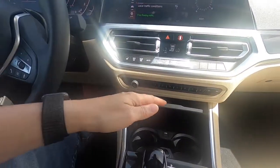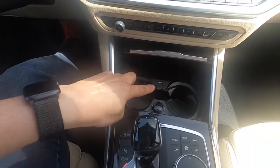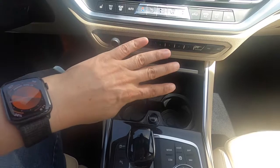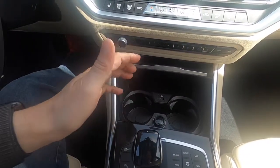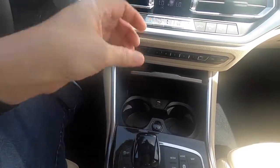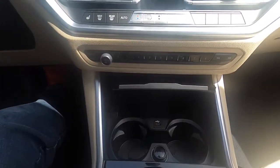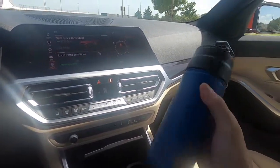Even though it does have those cup holders there, wireless charging, and a USB connector, I don't like the fact that BMW puts it very close to this infotainment system. Most of you may just have small cups and drinks, but if you have a coffee mug, one of those skinny little tall mugs, it's actually going to block part of this right here. In fact, I may have one lying around. Here's one right here that I use when I'm drinking my coffee.